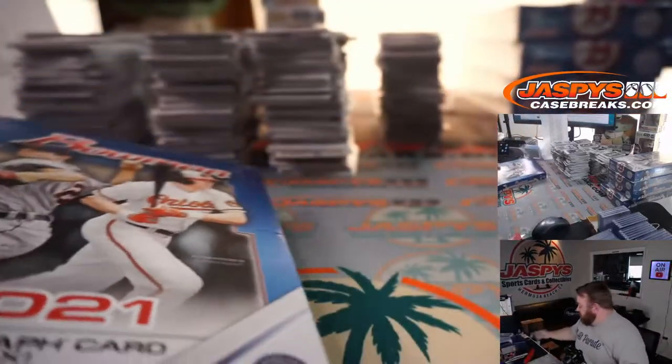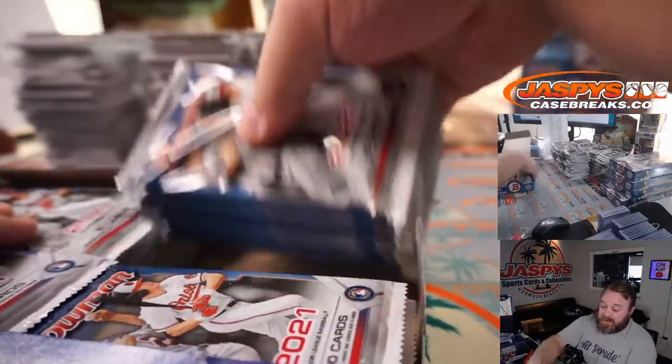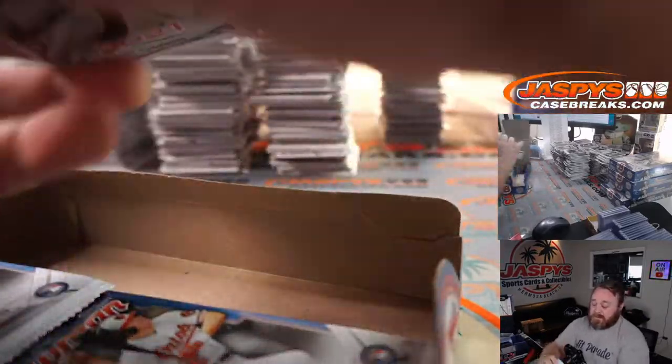Hobby is one auto per box, yes. But Hobby also has the exclusive orange parallels, which are out of 25. So less autos, but they have the exclusive, super low number parallel.